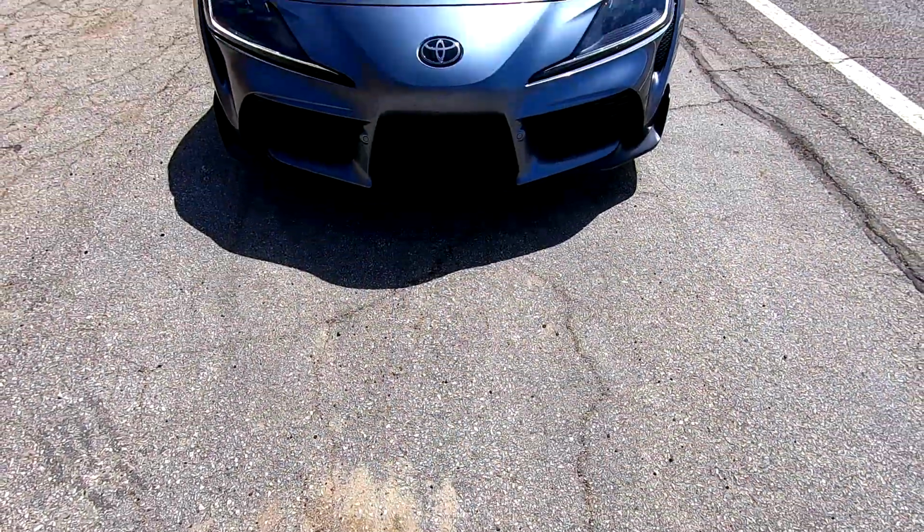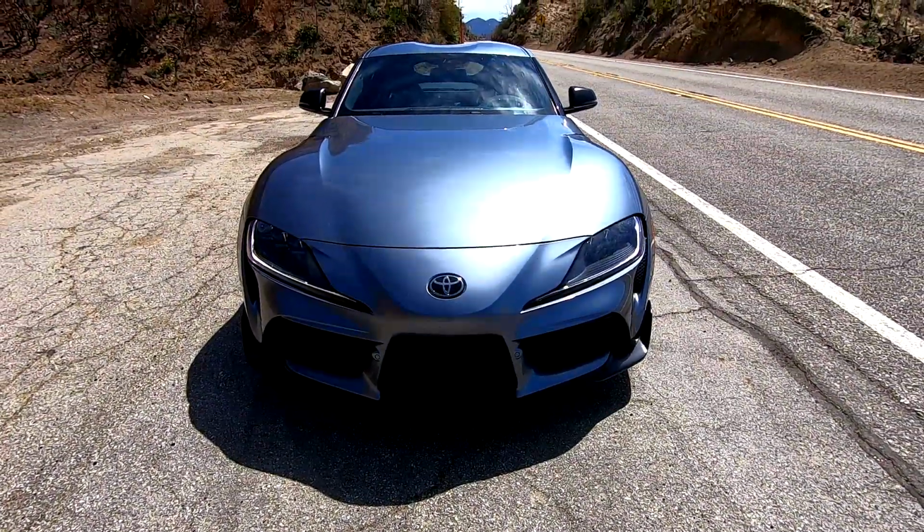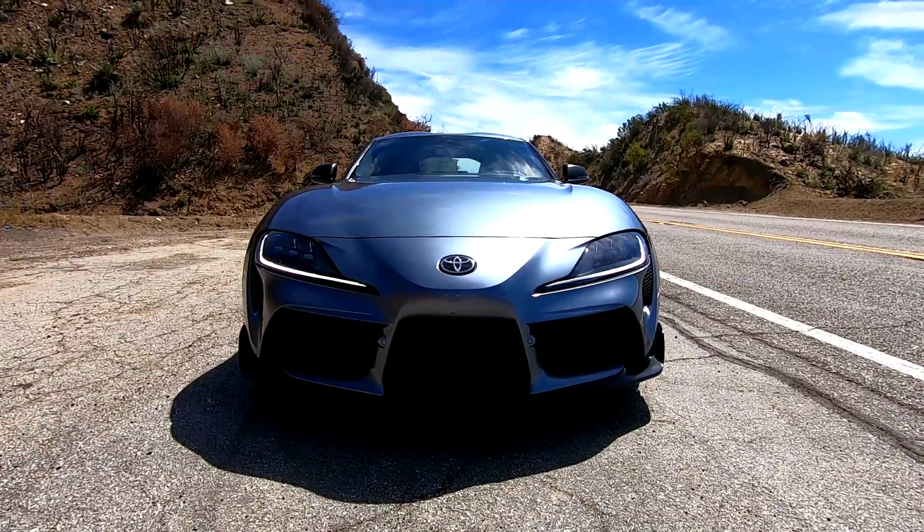Unchanged is the 8-speed automatic transmission. It is a ZF8 with BMW's calibration on it. I've said this before and I'll say it again, it is one of the best automatic transmissions in the industry. Do I wish there was a manual here? Yes. I said it about the 2020, I'll say it here again. I wish there was a 6-speed stick here.